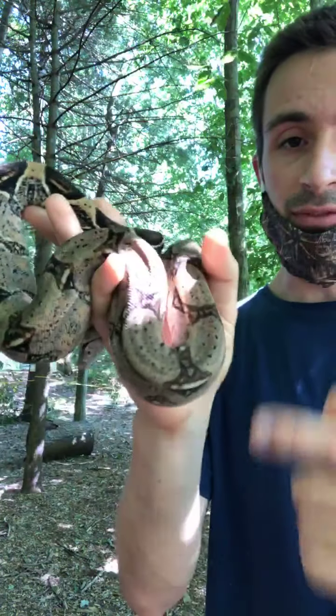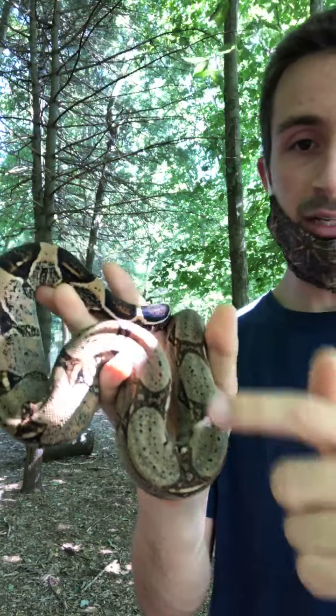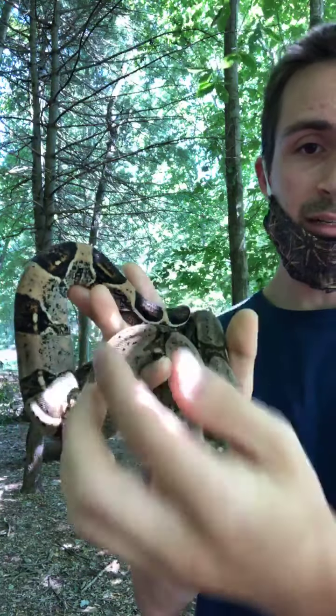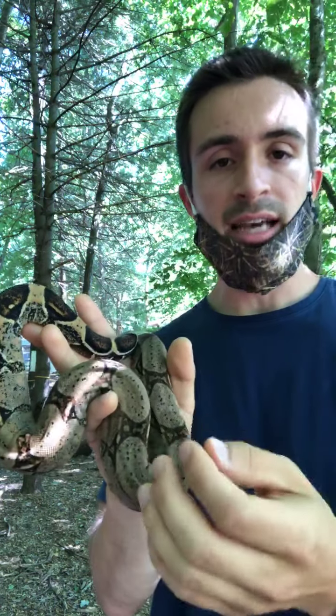And I got a question recently about why, I'll show you guys here. If you can see, it's hard to tell when she's all coiled up. This is the front of her body, and then this is the back. And the back has a nice deeper red color to it. And I had some kids ask me why.